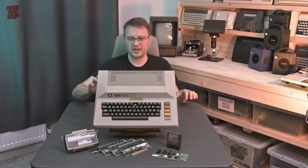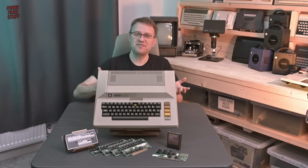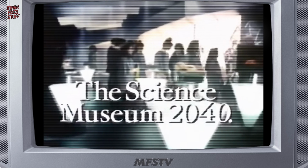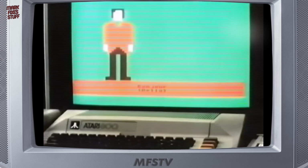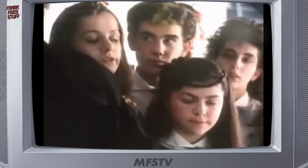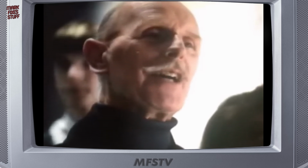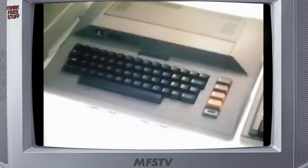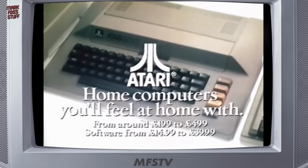It's actually incredible to think that when this was released, the advert that they used in the UK thought ahead to a retro computer museum. And I'm sure you recognize the Atari home computer, circa 1980s. Quite revolutionary, of course. For learning languages, playing games, composing music, writing your own programs. Father would come home from the office and we'd spend hours in front of our Atari home computer. Questions? Please, sir. What's an office? Atari home computers you'll feel at home with.